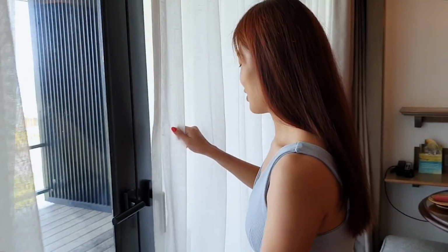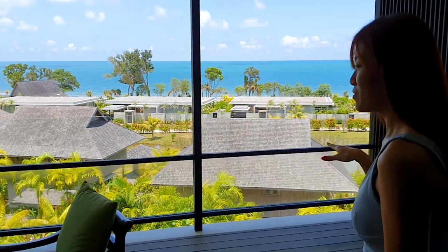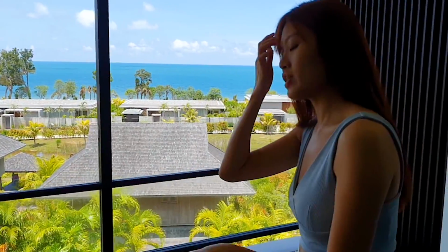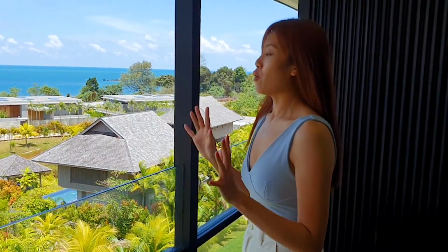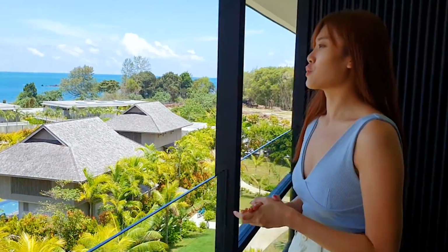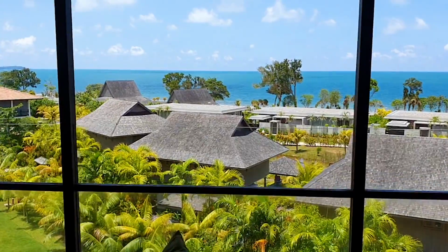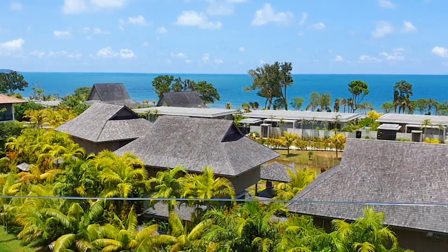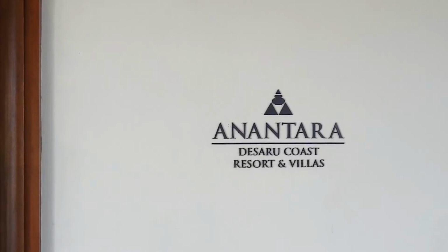Okay, so let's open the curtain. They have a really spacious balcony right here. And of course there are some sofas for you to chill on, overlooking the ocean. That's really the best part of this room, where I always like to sit and listen to the waves, enjoy the sea breeze, and enjoy this view where you can see the whole resort's layout from the swimming pool to the villas out there. You can see some people cycling, where you can see everything here, and it is just so peaceful and so nice.